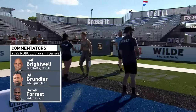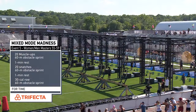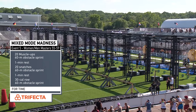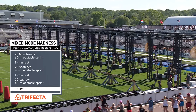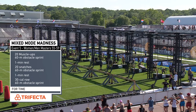We've seen how this event has started out today, the mixed mode madness, Bill, and you do have to go. You got three pieces that are all going to be added up. The 20 muscle-ups, you have your sprint, you got a rest. You have 20 snatches, you have your sprint, you have a rest, and you have those calorie rows in that final sprint. We've seen how ugly it's been for those older athletes. I expect nothing different for these younger athletes. This is going to be fun.